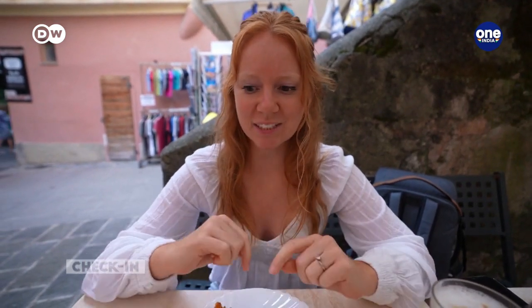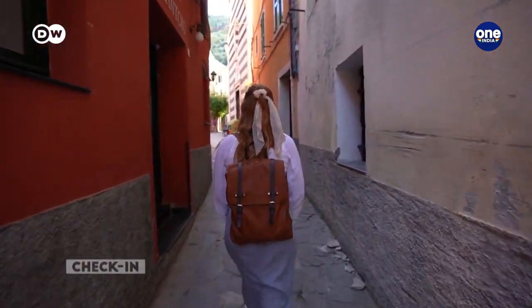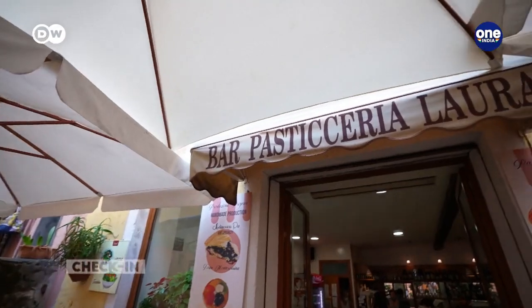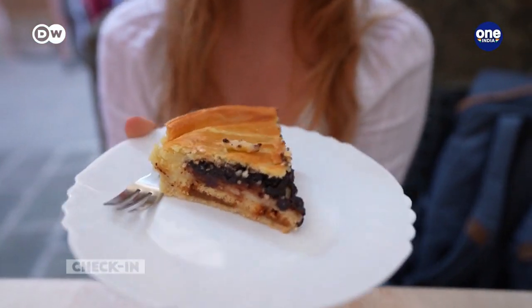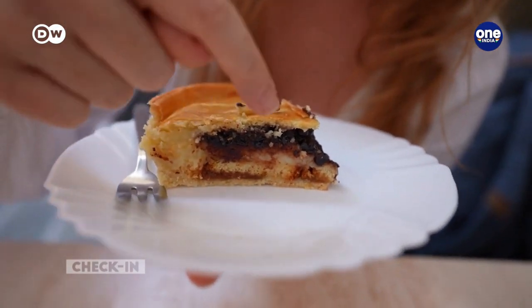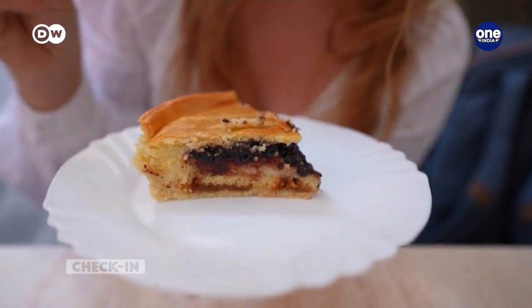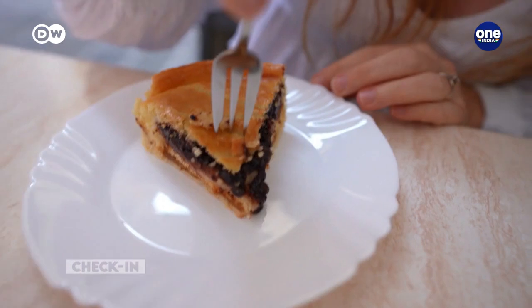We have made our first official food stop, and it was actually tucked quite away in the first city, so we've just been wandering through the corridor, taking in all the bright colors. It's very charming, but we have come to Patisseria Laura for this. This little piece of pie is called the Monterosina, and this is, I believe, apricot jam at the bottom, some custard, and then a chocolate layer, all sandwiched between this lovely pastry. And it is, I guess, very, very famous.